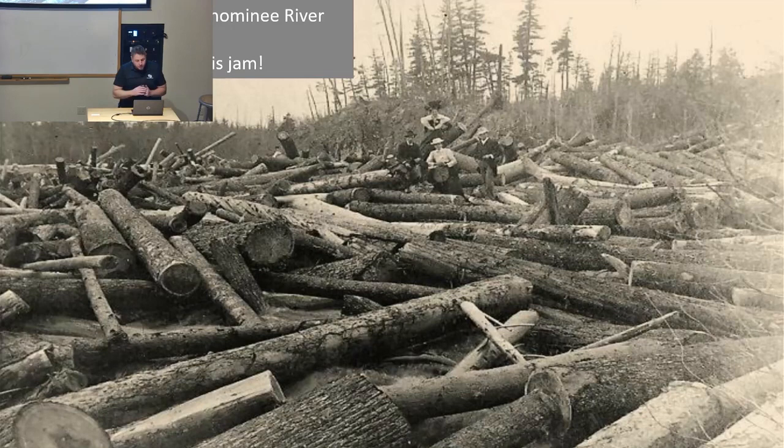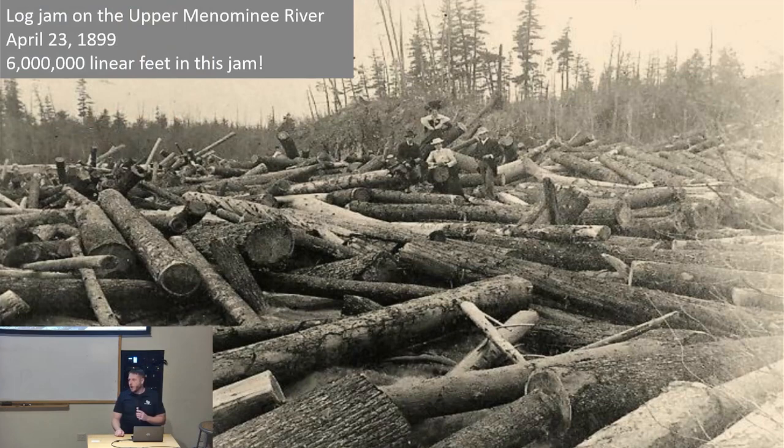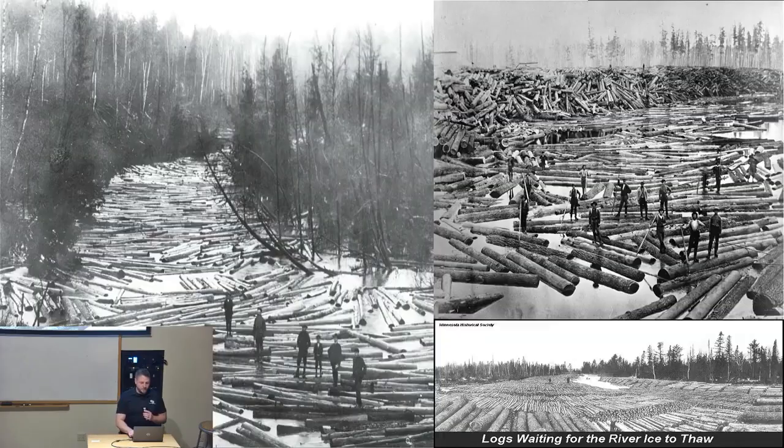The other problem we started to have for lake sturgeon is the use of rivers for navigation, and the use of rivers around here locally for transporting things like logs. You can see here this log jam on the Menominee River, April 23rd, 1899, 6 million linear feet of logs in the Menominee River. There's not a sturgeon in the world that's going to be able to migrate to get from point A to point B at the right time in the right place. So we have a problem.